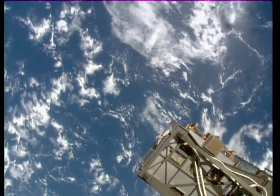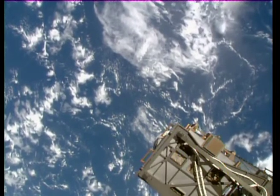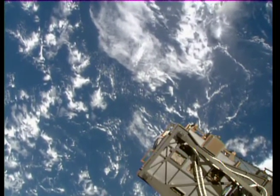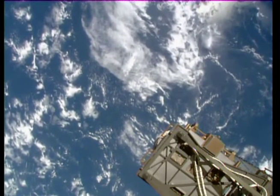If you're just joining us, this is Mission Control Houston bringing you live coverage of the approach and docking of Cargo Dragon to the International Space Station this morning. Dragon is ahead of schedule and has an updated docking time around 9:30 a.m. Central Time.